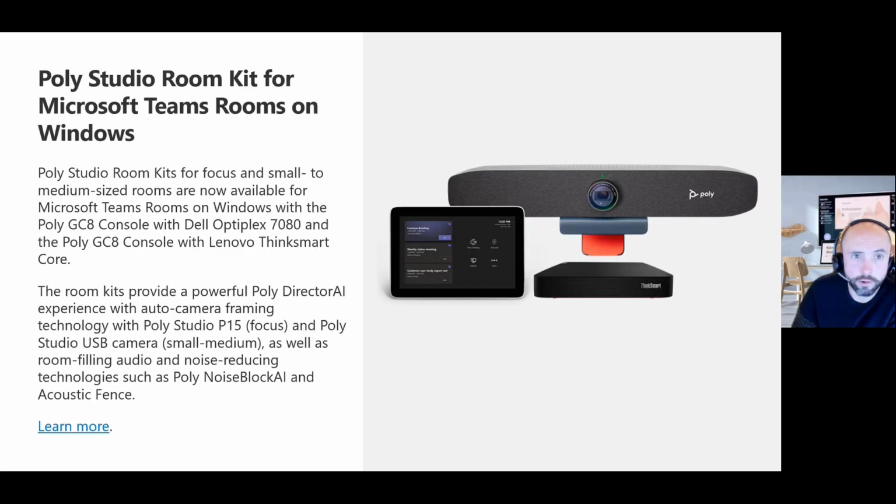Poly have Poly Studio room kits for Teams rooms on Windows. These room kits are available for focus, small to medium rooms. They are available for Teams rooms on Windows, using the Poly GC8 console with Dell Optiplex 7080, and the Poly GC8 console with Lenovo ThinkSmart Core.